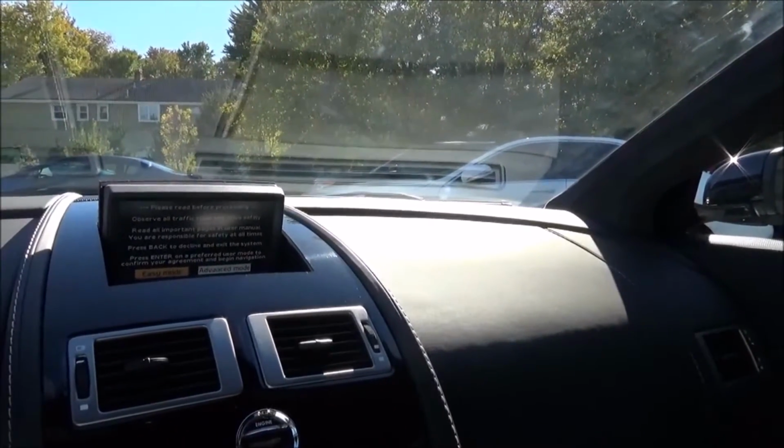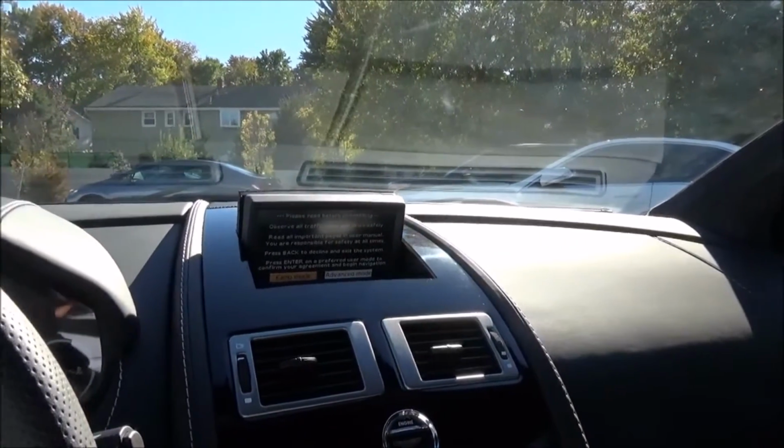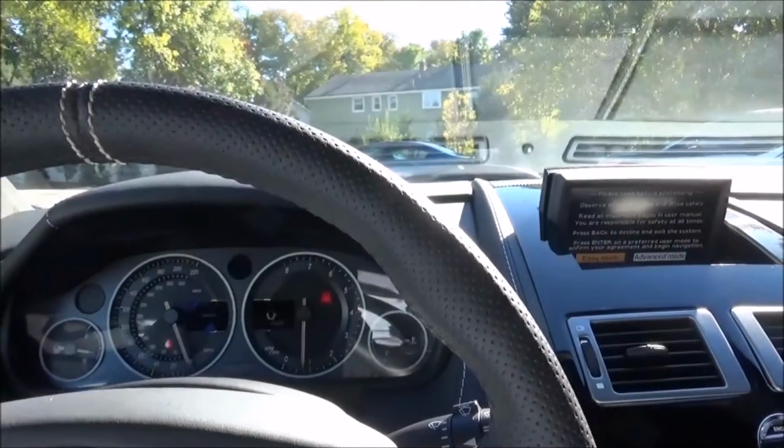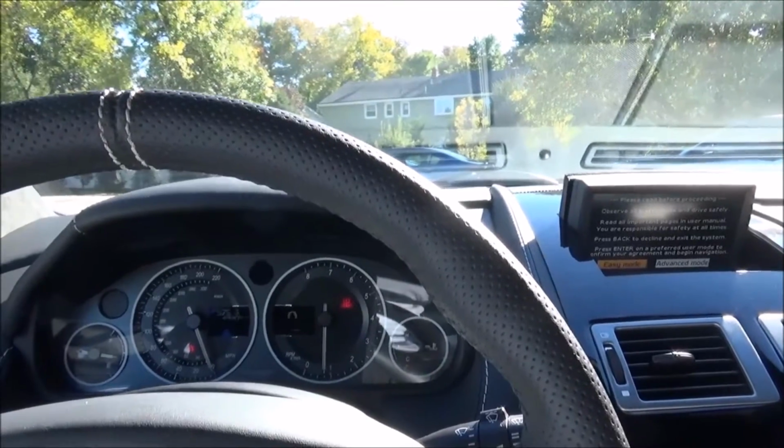It produces 510 horsepower with 420 foot-pounds of torque. Overall, the length is almost 186 inches, 75 inches wide. It's 4.2 seconds to 60, and the engine produces 510 horsepower from that V12.